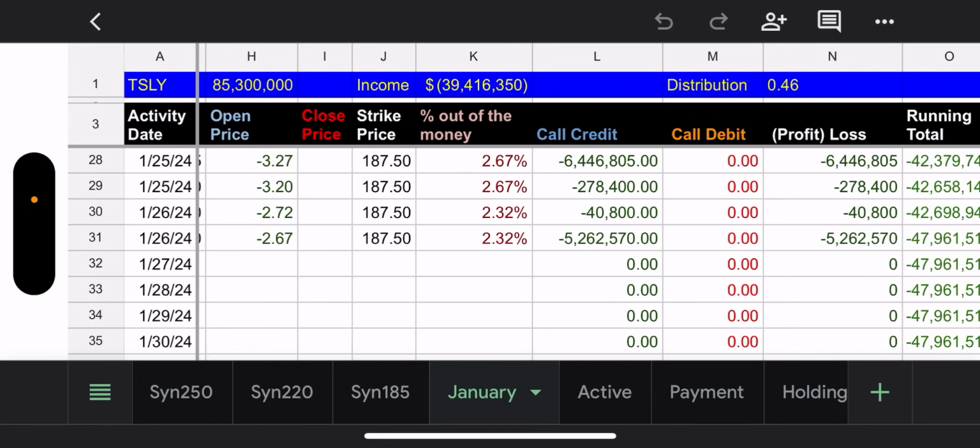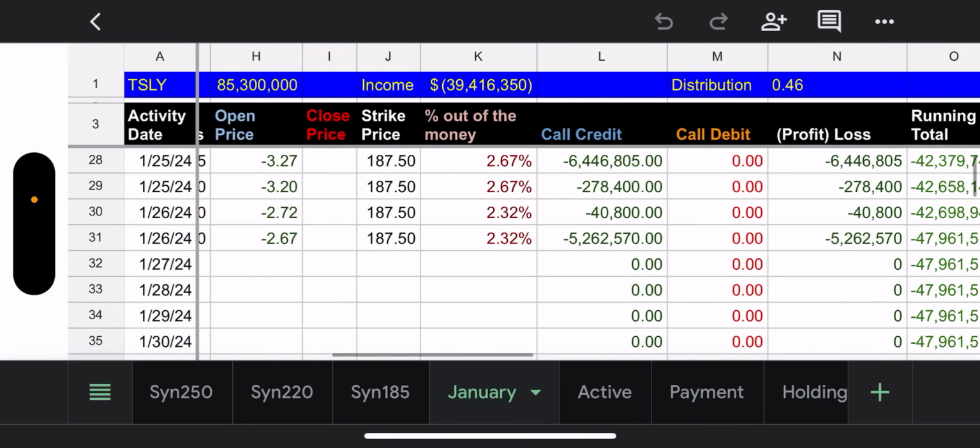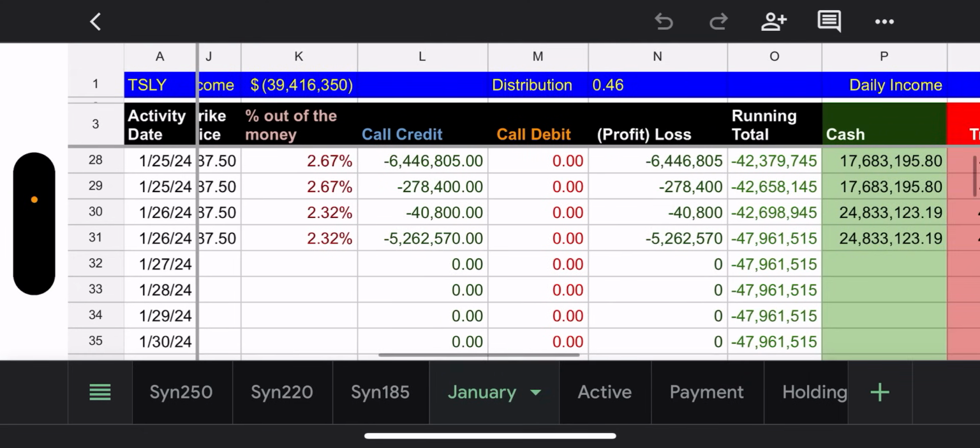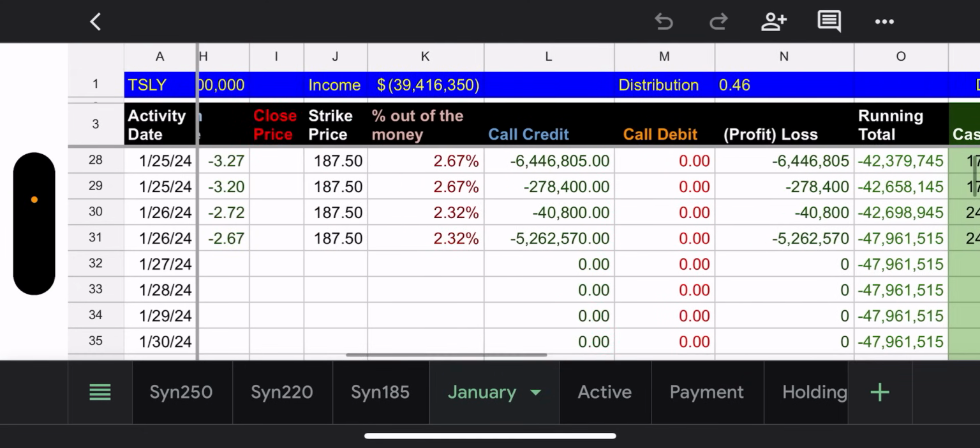So if you look, most of these open prices are averaging around $3. So we don't want it to really hit 190. Let's be real. We want Tesla to stay under 190. I mean, we want it to stay under 187.50, but it also depends when they close it. If they close it like Friday at 3:59 p.m., that's kind of like what I'm saying. If they close it Friday morning, it's different. There's more time left, more extrinsic value.